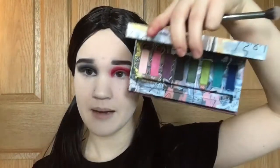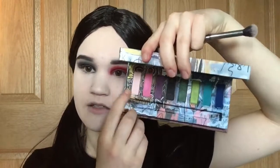So I'm going to take my big fluffy brush, and instead of a skin tone, I'm going to use a super light pink from my Urban Decay palette. This one right here, it's called Studio. And I'm going to use that just around the edges, and maybe a little bit of 1960, just to make sure that it's blended out and doesn't look too harsh. And I'll be right back.